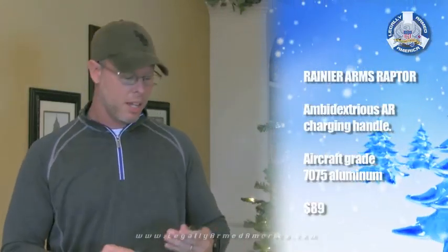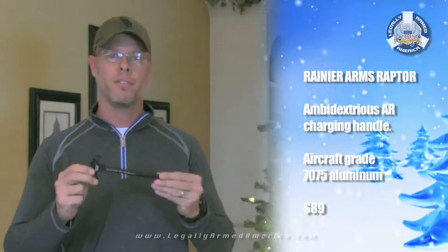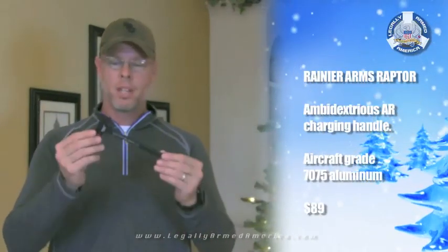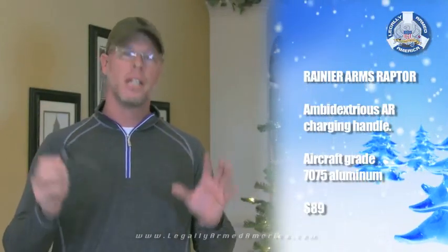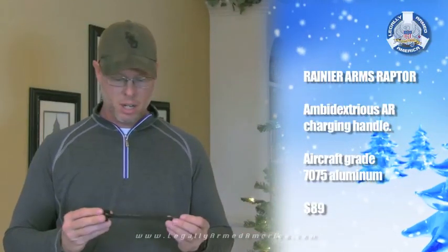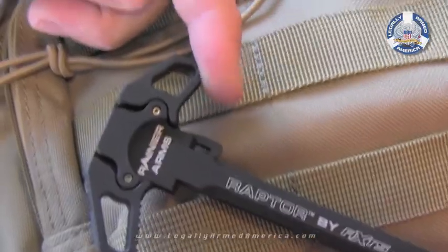The next item on the Legally Armed America Christmas list is this Reindeer Arms Raptor charging handle for an AR-15 or an AR-10, like we just talked about, the POF 308. This charging handle will mount on pretty much any AR platform gun out there. This thing is awesome. The cool thing about this particular charging handle is it's ambidextrous.